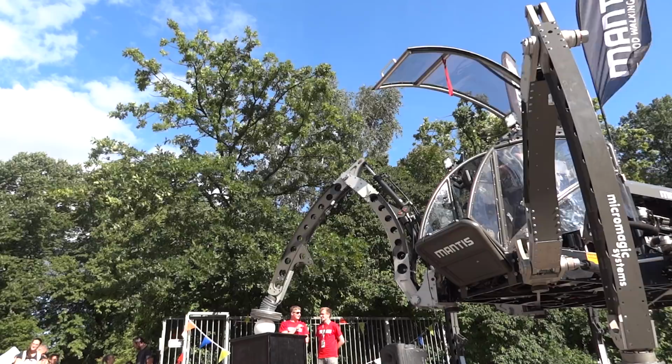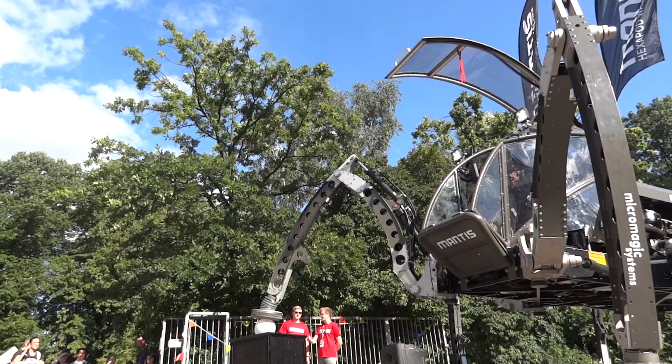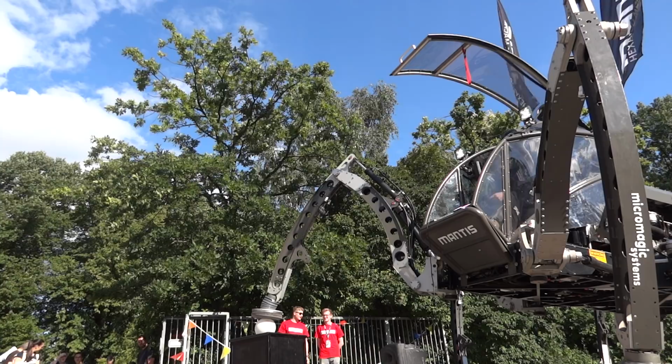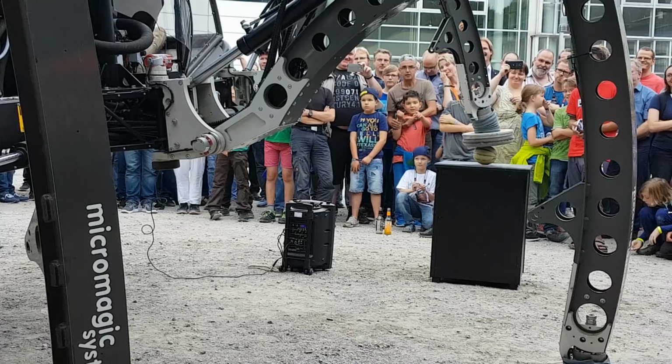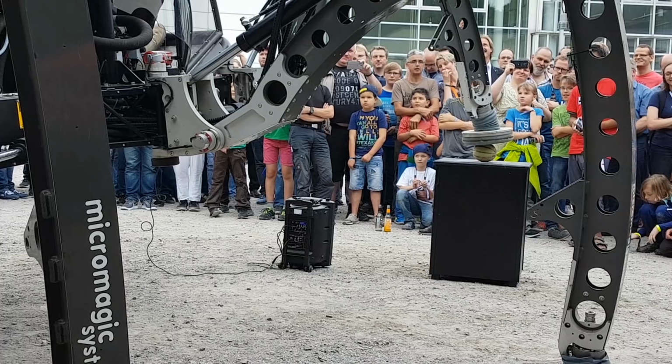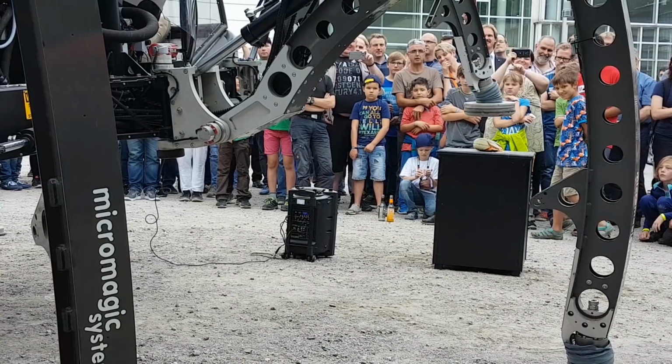So here it is with the whole machine moving up, and of course that foot stays exactly in place there, so it doesn't squash the imaginary child's head. Of course, if we wanted to, we could squash it with about 250 kilograms of pressure, so no problem there. We also squash melons, eggs and potatoes, or whatever else was available.